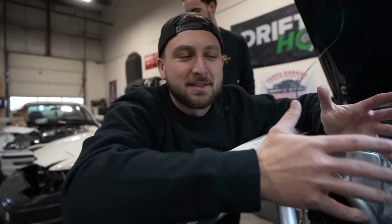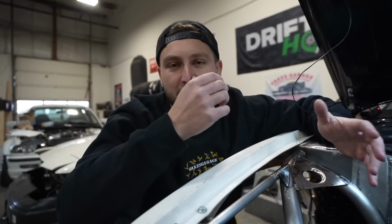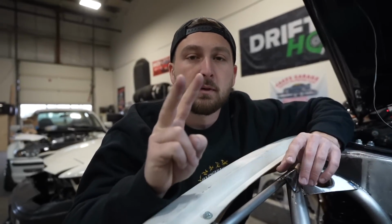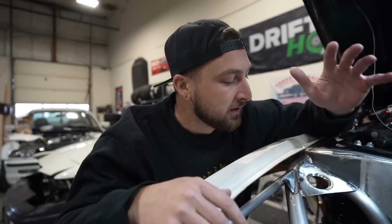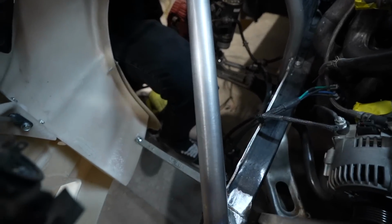So when it comes to two fronts, obviously there is no wrong way. I guess there's wrong ways to do it, but it can be done a million different ways. But there's two points that we talked about before that you want to hit, right? The structural points, and then basically the body panel supporting points.